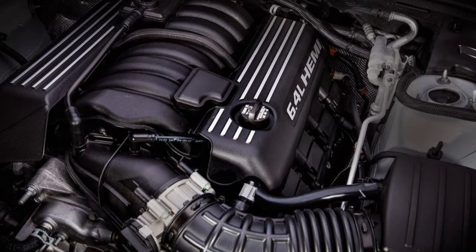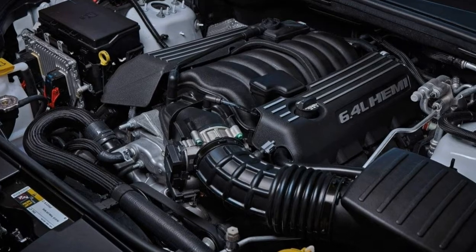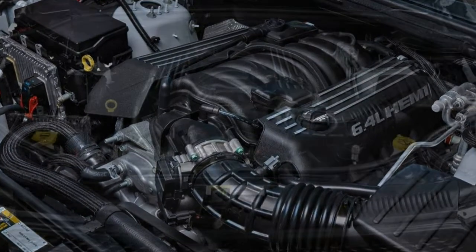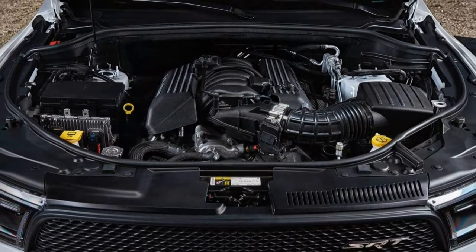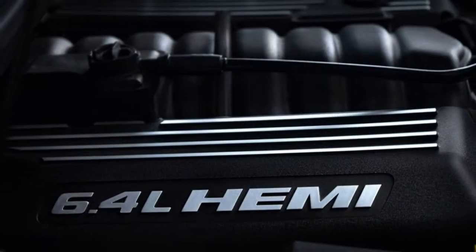If you can find a powertrain that suits your needs, whether a V6 or a V8, there's a lot to like. Even at this advanced stage in its life cycle, the Durango remains one of the most capable and well-rounded three-row crossovers you can buy.